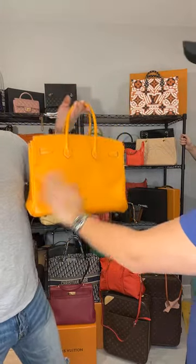And this Birkin is really gorgeous. Deborah, you haven't been here in so long. You have to buy at least two or three Chanels for me today, okay? You have to.